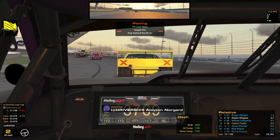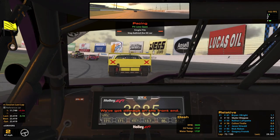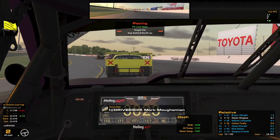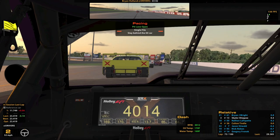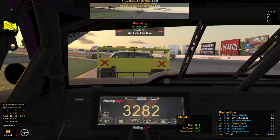And these bodies are like glass. Take so much damage from tapping the wall. We got damage on the front end. We do have damage. Okay. Well, just saying that this thing's got glass exterior made me want to check. Wonder how much that's affecting us, if at all.